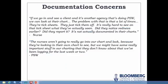Okay. So as illustrated by the focus group quotes on the slide, when the documentation was accessible, nurses found that the formatting of PSW charts were inadequate to inform their clinical decision making. One of the nurses said, if we go in and see a client, it's another agency that's doing PSW, we can look at their chart. The problem with that is that a lot of times they're tick sheets. They just tick them off. It's hard to see on that tick sheet what they've actually seen. Did they notice redness earlier? Did they report it? It's not actually documented in their charts.